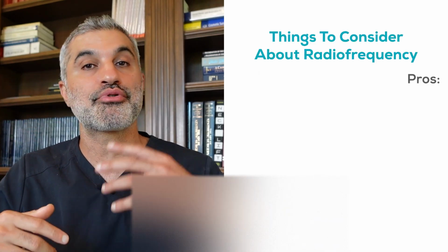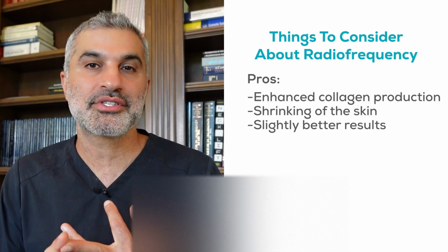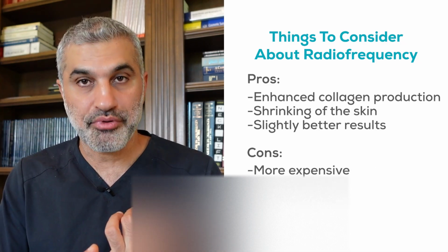And heat in and of itself creates a little bit of contracture. So the idea is that by depositing heat into the dermis of the tissues at the same time as creating the needle injuries, you're getting not only a tissue response because of collagen, but you're also getting a little bit of a shrinkage result. So enhanced collagen production and actually shrinking of the skin, which is a very good thing in general. Caveat, this is where I want you to be very careful, and here are some of the pros and cons. Pros are enhanced collagen, shrinking of the skin, a little bit of a better result than you would get with standard microneedling. Cons, increased price naturally.